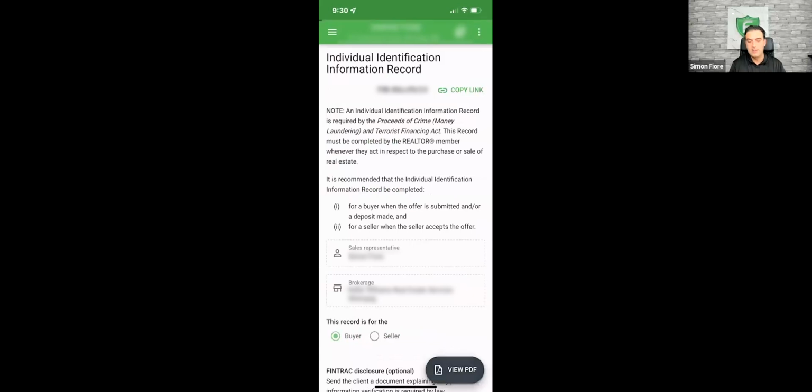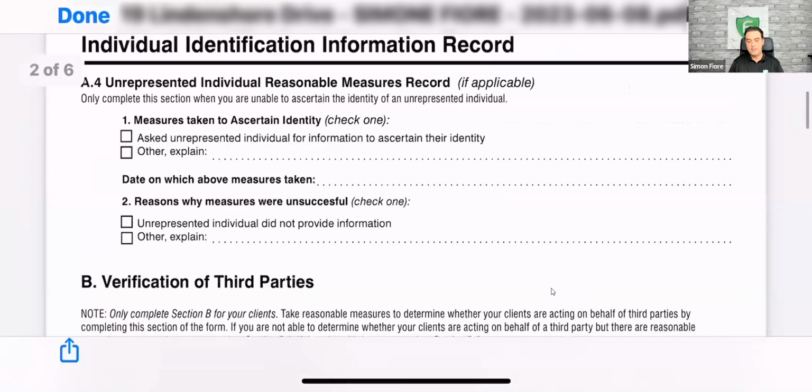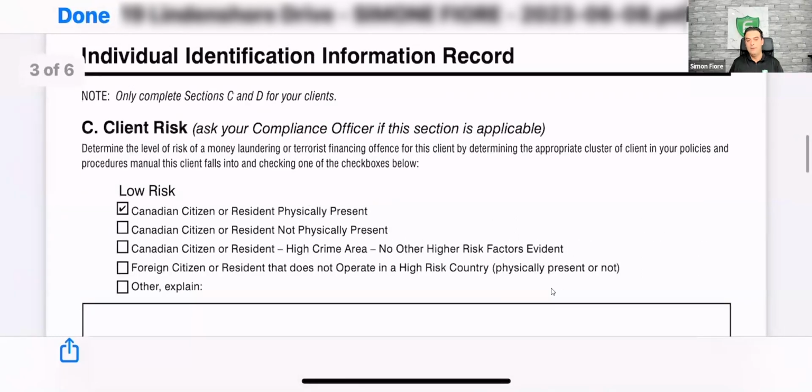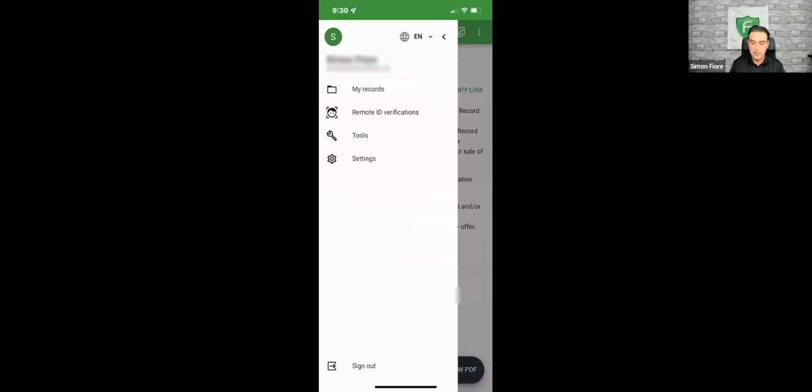All right, any questions? Oh, the submitted forms. I always forget to do this. Sorry, folks. This is what the finished product looks like. It's nothing you're unfamiliar with. It's the Canadian Real Estate Association individual ID form and risk assessment, politically exposed, all in one. So you don't have to go and look for these forms or lug them around. It's all in one. And that is the finished product.